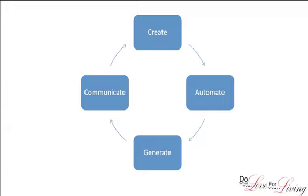Again, you want to make sure you've got those down. Create, automate, generate, and communicate. With those four pieces in place, you now have the single fastest way to earn a passive income for yourself online. These things in place, yes, it takes a little work. There are ways to help you get that done. And that's the beauty of where we're going today.